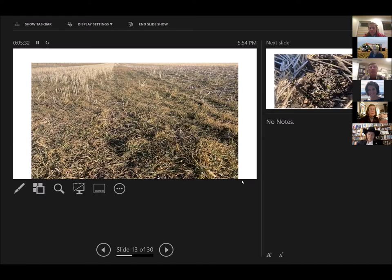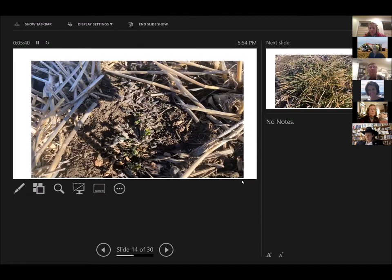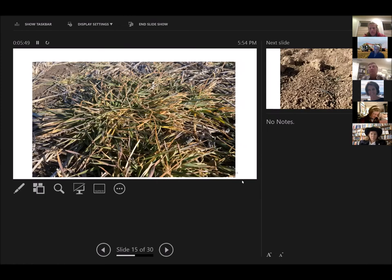We have a lot of volunteer growth out here that's really been a challenge for the clover to get established. This small picture is a close-up of what the clover actually looks like right now. Again, we've got volunteer triticale from the 2020 crop that's gonna green up again in about a month, and I think it's probably gonna overtake the clover crop.